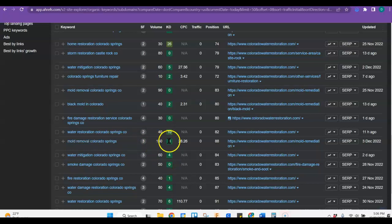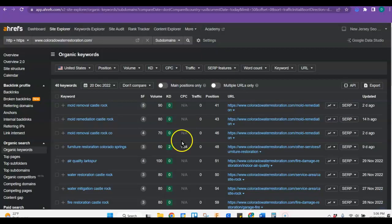Mold removal, Colorado Springs, 150 people are looking for that each month. So the volume is there. You just need to utilize those keywords a bit, and it will help when you have more content on your website to be able to utilize those keywords.